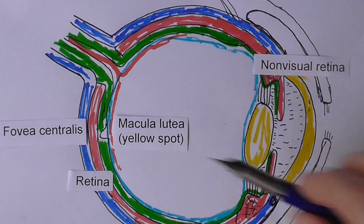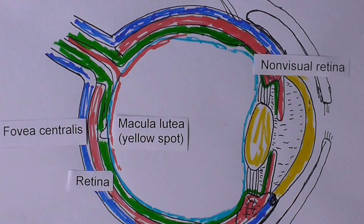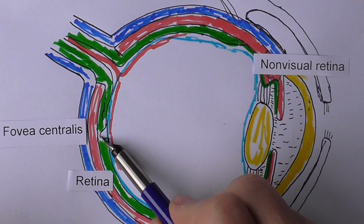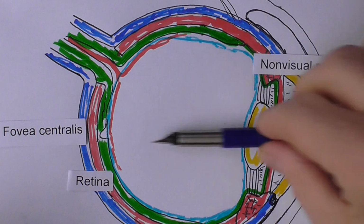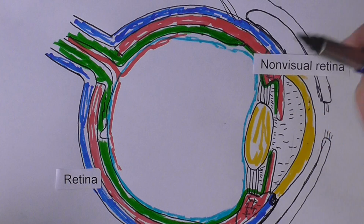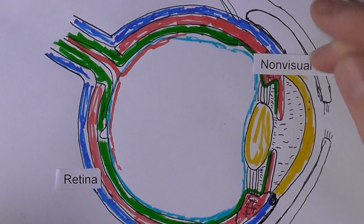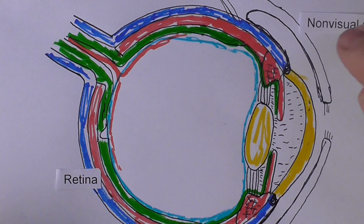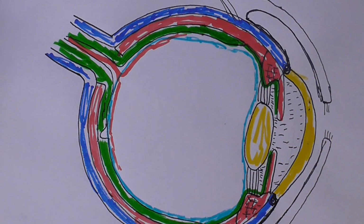It's called the yellow spot. It's not very yellow actually, but that's what it's called. But at the centre of that, there is the Fovea Centralis, which is purely cones, nothing else. That depression there, in direct line of sight. And this whole structure in green is the retina. Now the retina does extend forward, but as the non-visual retina lining the ciliary body and the inside of the iris. But that's non-visual. Doesn't contain the light sensitive cells.